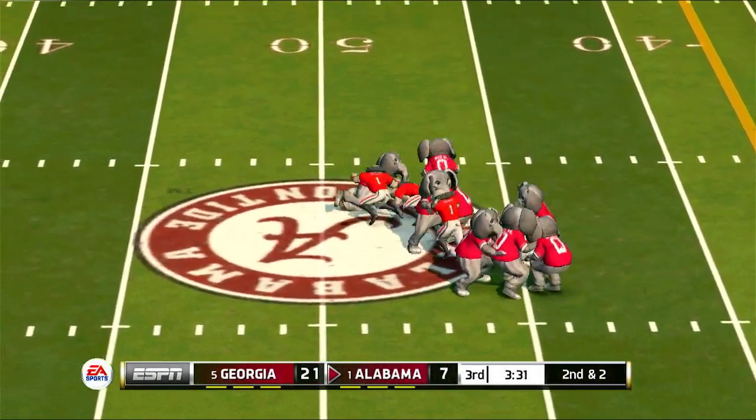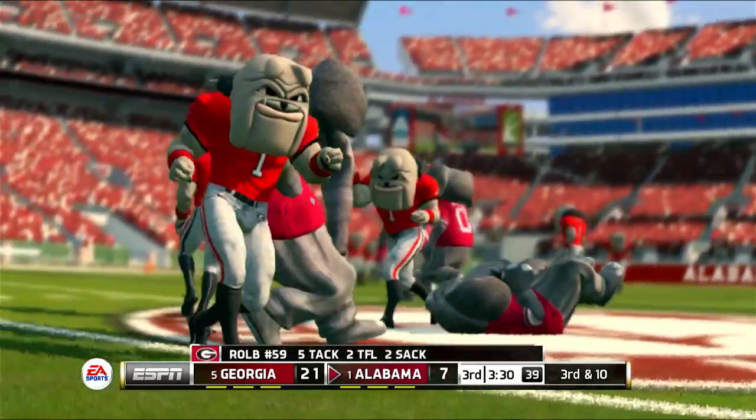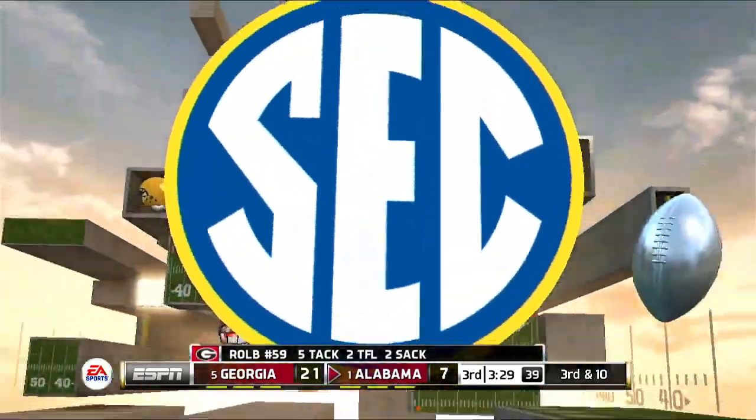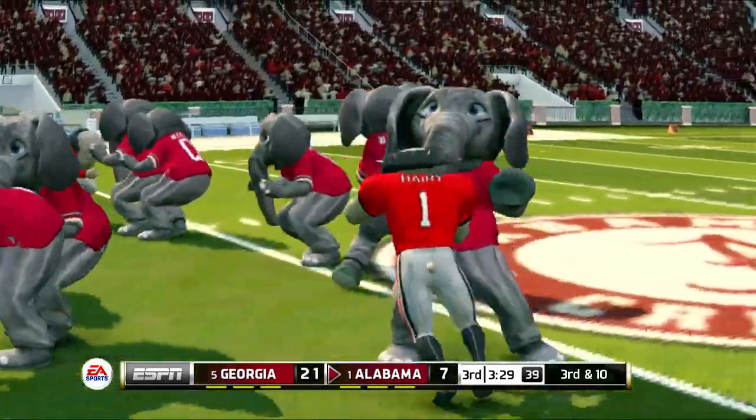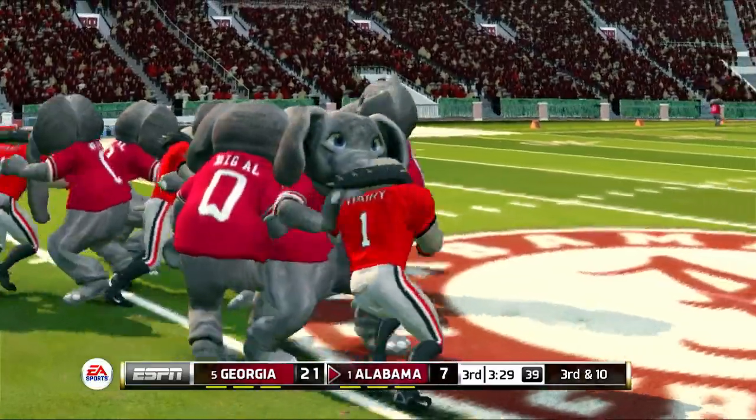Under pressure, and they get the sack. Oh, that is a big hit on the quarterback. That's one of those, as an offensive lineman, when the film study starts to come around, you're going to kind of sink in your chair and just hope they don't call you out, because you're going to get embarrassed on Monday on that one.